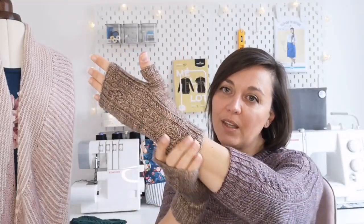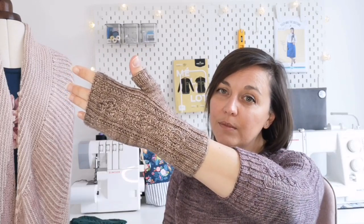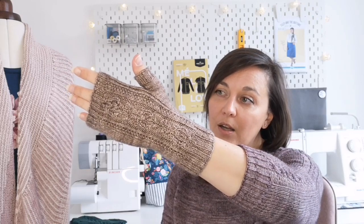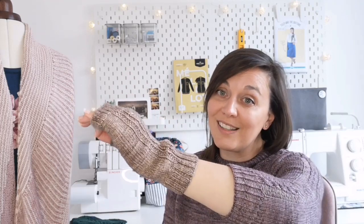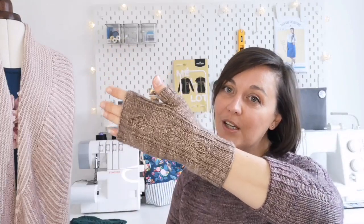So these have been knit in Eden Cottage Yarns in their, I think it's Titan 4 ply, which is Superwash Merino with some silk in there as well. So these are particularly luxurious, and this is the compost colourway.